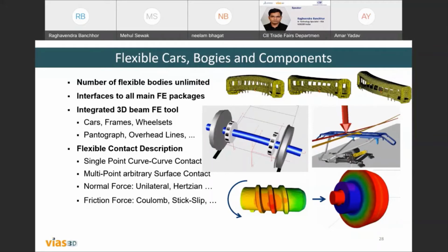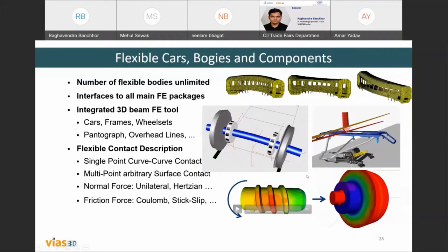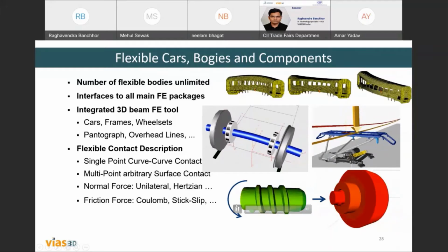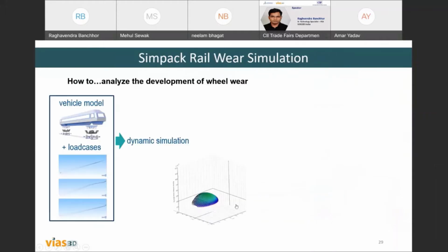So here what do you see? You have the car body, the axle, the wheel, and the gears. All those things you can make flexible and figure out how much force is coming and what stresses are coming on it. So detailed and comprehensive studies can really be done.